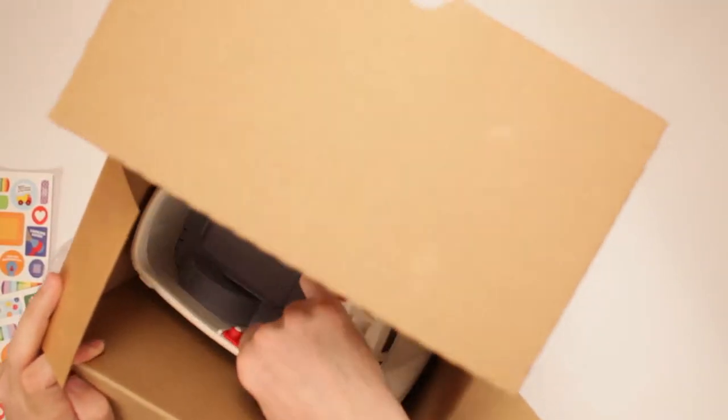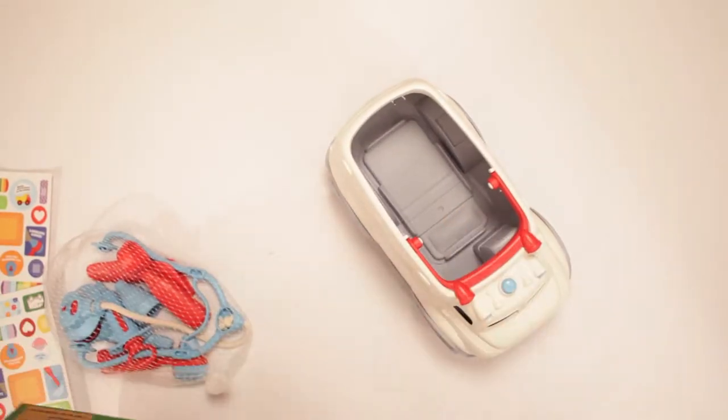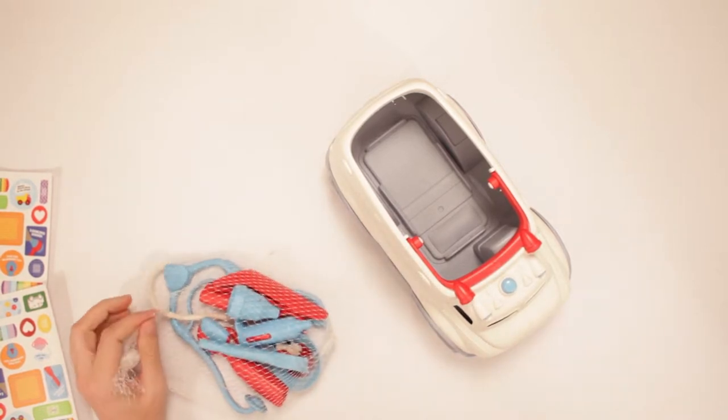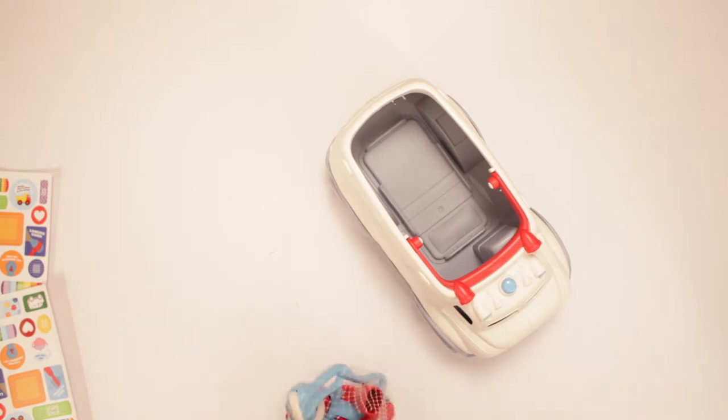Yeah, let's open this up. Hey, there's an ambulance. All right, cool. Cool, cool, cool. Let's put that down, huh? Oh, and then we got a sack of tools. The old sack of tools here. And we got every tool needed.